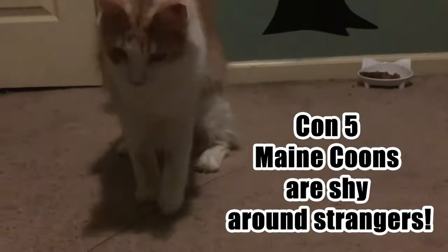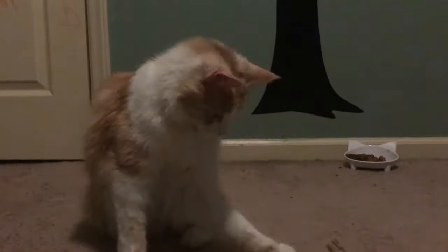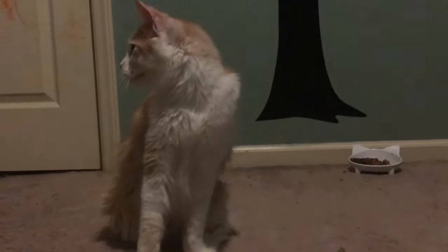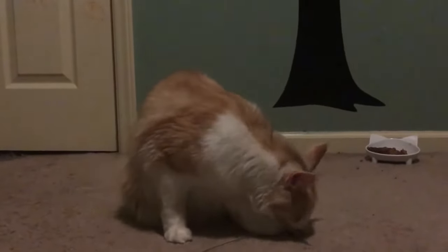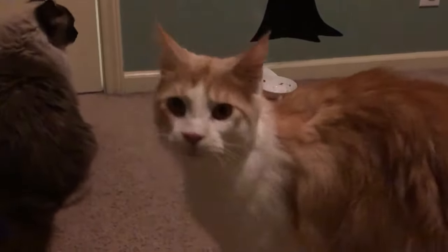Con number 5. They are shy around strangers. I'm not sure if this is the case with all Maine Coons, but Draco is a very shy cat when people come over. He wants to see who it is, but he'll run behind the couch or dodge any pets from people he doesn't know.